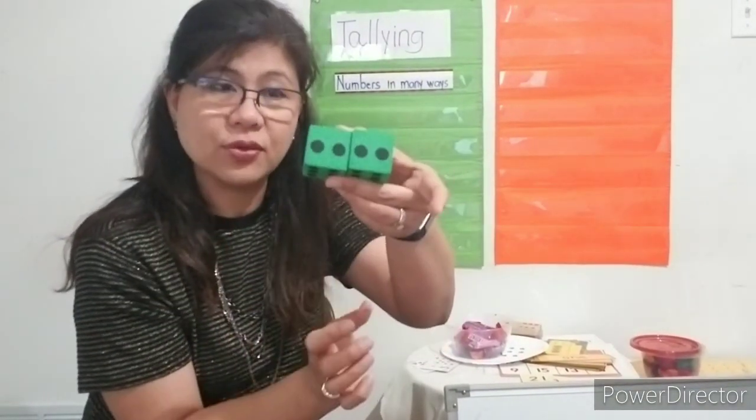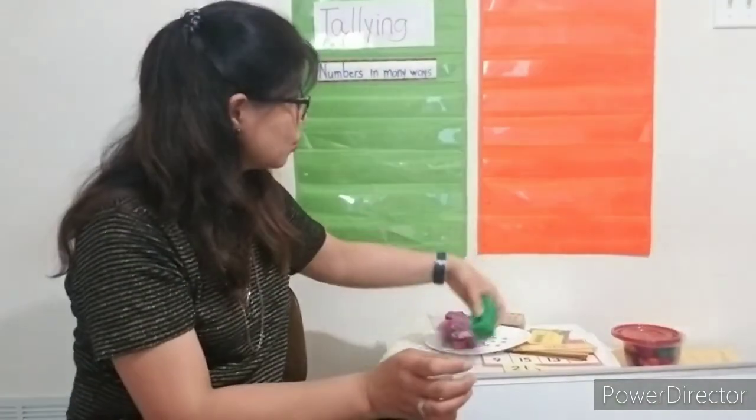Also, I have here the dice. We normally call it dice, but like what I've said before, they now call it the number generator. So you just shake it, and then what number do you see? If you put 2 and 2 together, you have 4. This is a 2, and this is a 2. Put them together, you have number 4. So that's another way of showing a number.